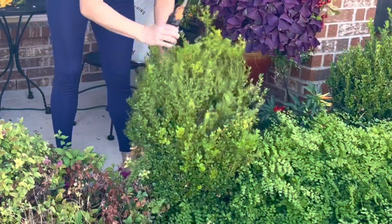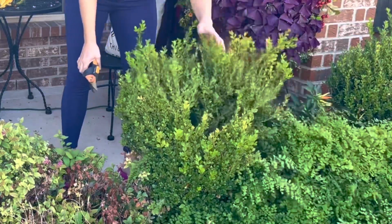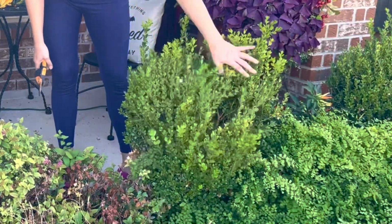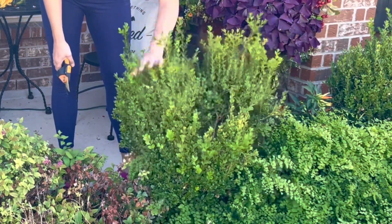And I keep trimming it out and I keep getting more. I don't know if it's going to make it. We'll see. If it doesn't, then we'll plant in something else here. I do like having the structure of a boxwood here. I think it's really pretty.